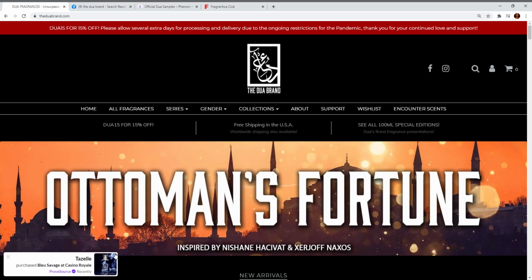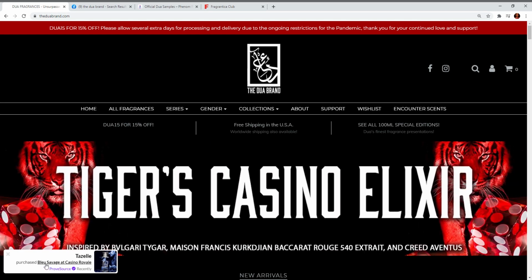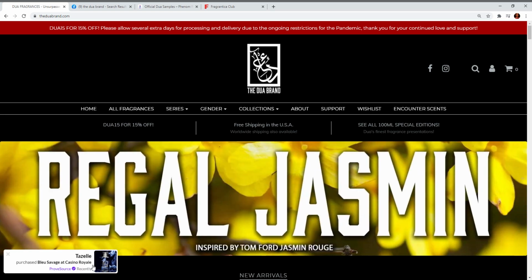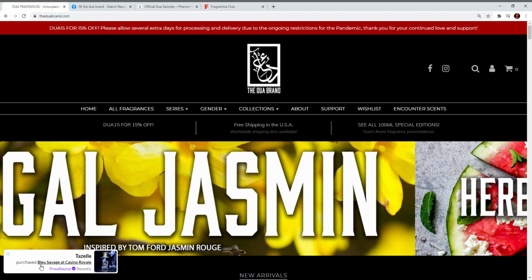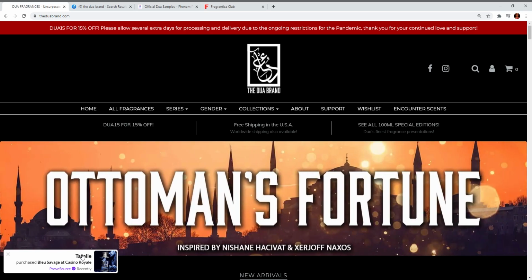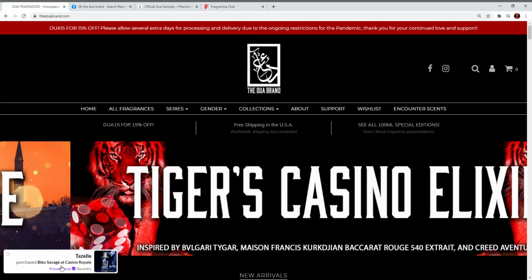Down here in the lower left-hand corner, you will see this pop-up of what people are buying. I think that's kind of standard on some shopping websites where they show you who bought what and where they are from or something of that sort. So here, Tazelle has just purchased Blue Sauvage at Casino Royale. And this is a great way to get suggestions sometimes. I know I'm always like, ooh, what did they buy? Ooh, because I'm not familiar with everything.